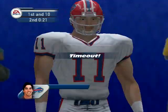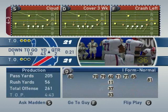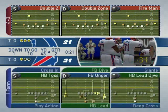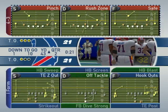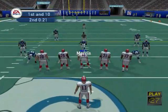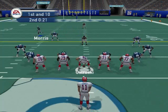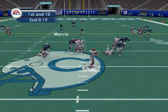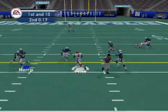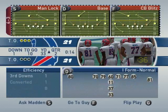Johnson lets the pass fly. Price with the reception. The Bills take the timeout. One timeout remaining. The Bills line up in the shotgun. Johnson back to pass. Passes right. Caught. A tremendous catch. Number 29 with the tackle at the 32.